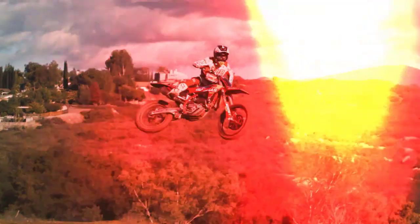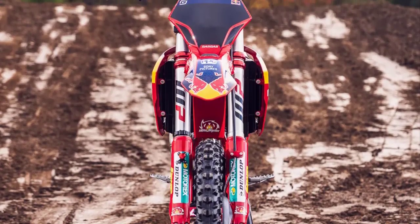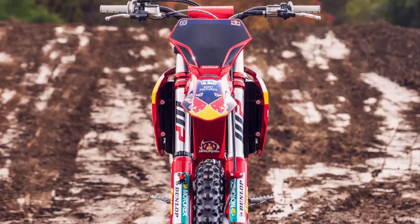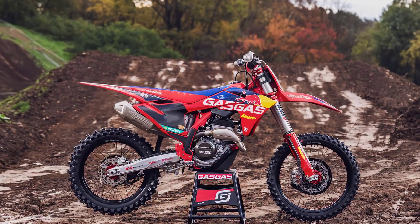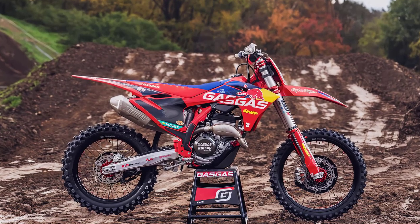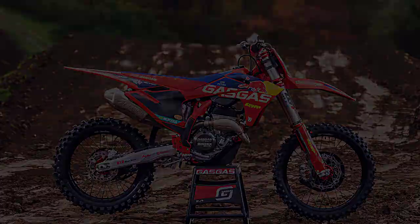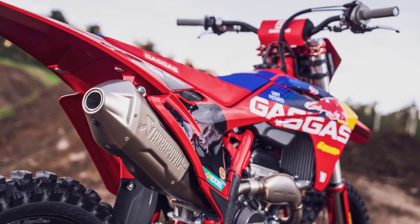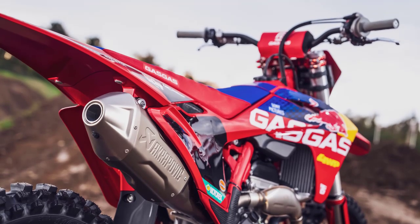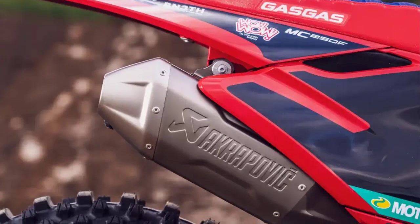Today, we're diving into the exhilarating world of motocross with the 2024 GasGas MC 250F Factory Edition. This bike has created quite a buzz in the motocross community, and we're here to uncover what makes it stand out from the rest. At first glance, the 2024 GasGas MC 250F Factory Edition impresses with its sleek design and vibrant factory graphics. The striking appearance is just the beginning of what this machine has to offer.